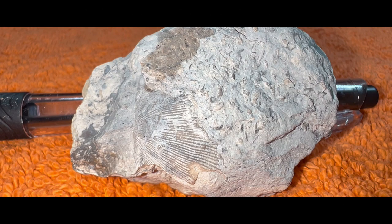So, the first thing I want to discuss is location. This piece was found on the roadside, as many of you may know if you've been following my recent string of fossil hunting videos. I came across this piece not even 2 weeks ago.